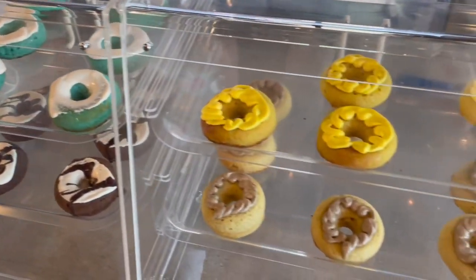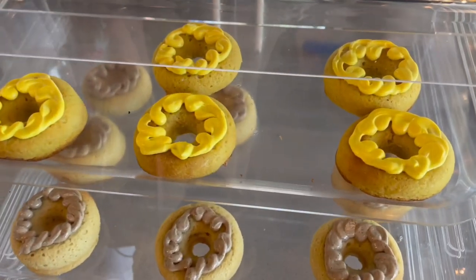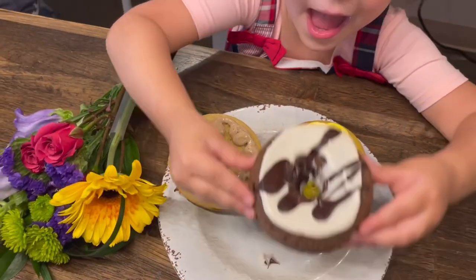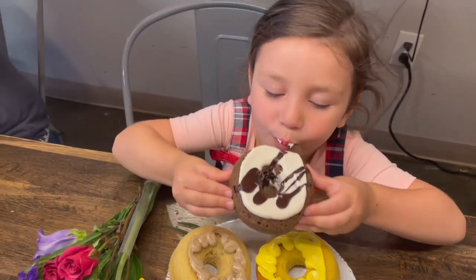That day we were celebrating my daughter and I let her pick where we would go, and she said, "I need donuts." So she got her wish. But we also had a proper lunch.